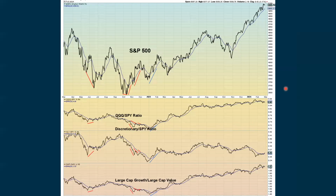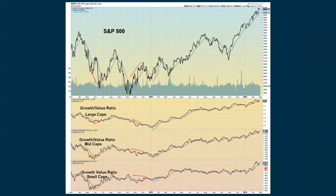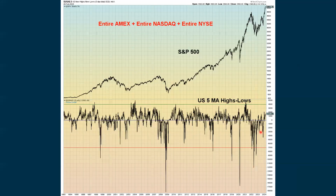And then looking at our growth to value ratios, turning down just a little bit with the Qs to S&P, showing a bit of an improvement and climbing above the moving average when we look at discretionary to S&P. We did decline, but we're still above the moving average when we compare large cap growth with large cap value. So with the large caps, we're above the moving average, mid caps and small caps. So the different indexes are looking okay. It's more of a discrepancy between discretionary and the QQQs that are causing a bit of a problem right now.